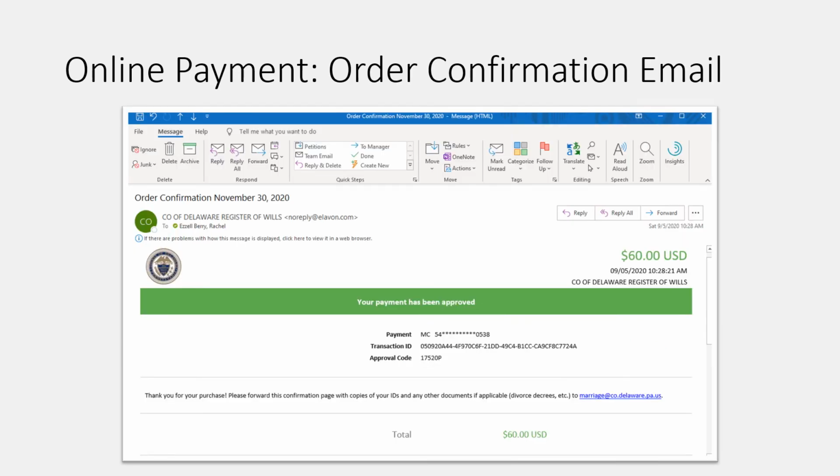You now want to check your email for the online payment order confirmation email. This order confirmation email is automatically generated when you complete payment on Converge, and it is sent to the email address that you provided while filling out the form on the Converge Pay website.